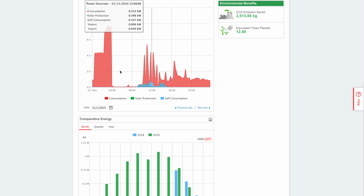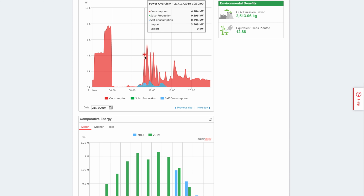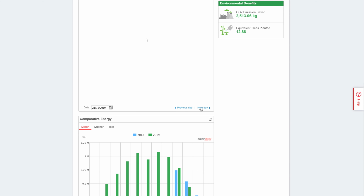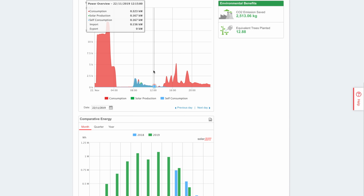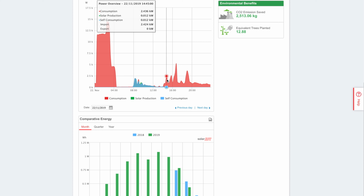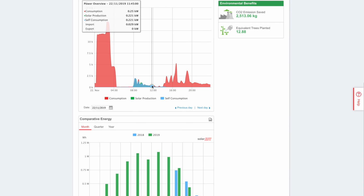Again, already 10:30. We're going to dip into the grid again because we just haven't got enough generation, and we've already used up the Powerwall with other stuff. 22nd, not much better. Still very weak in the solar generation stakes.